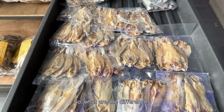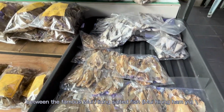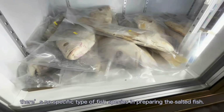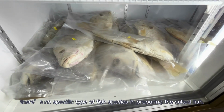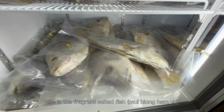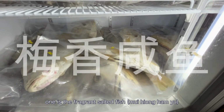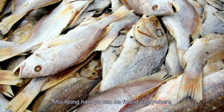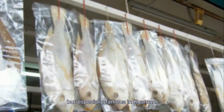So what are the differences between the famous Mui Heong salted fish and normal salted fish? As I read further, there's no specific type of fish species in preparing the salted fish. But there are two types of Cantonese salted fish. One is the fragrant salted fish, the Mui Heong Ham Yu, and the fine flesh, Sap Yuk Ham Yu. Mui Heong Ham Yu can be found everywhere, but especially famous in Kuantan.